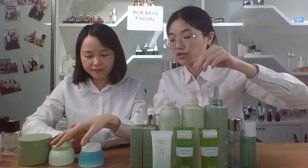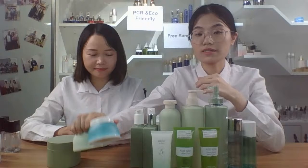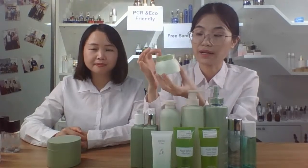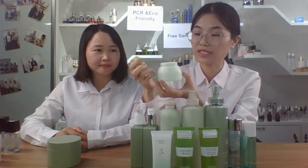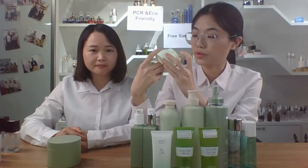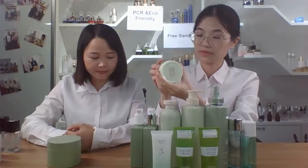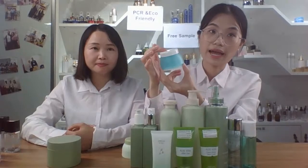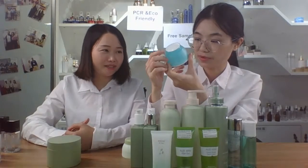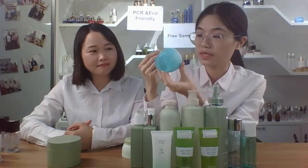Okay, these two items are the same sizes and the same designs, but in different colors. For this one, it's a showy green color with a green cap with a liner, and the inner layer is green too. These jars are made of PP plastic material. And this one is a white cap with translucent blue color. You can see the inner layer is also translucent blue.